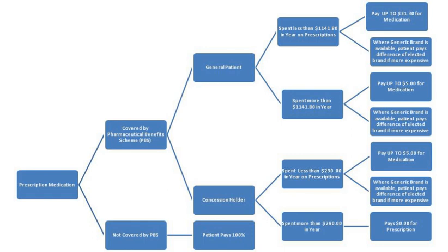PBS is governed by the National Health Act 1953 and National Health Pharmaceutical Benefits Regulations 1960. Pharmaceutical benefits under PBS may only be supplied by pharmacists and medical practitioners approved under the Act. Applications to list a drug on the PBS are administered by the Department of Health. Pharmaceutical benefits under the PBS are administered by Medicare Australia, formerly the Health Insurance Commission, under the Health Insurance Act 1973.